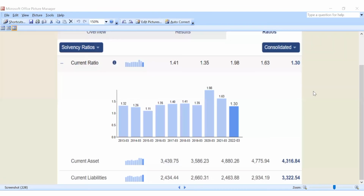Current ratio. Dabur has had a comfortable current ratio over the years. In FY22, the current ratio stood at 1.3. During the year, higher borrowings and net current tax liabilities led to an increase in the total current liabilities. However, the current assets were lower. Overall, the company has a comfortable mix of short-term liabilities and assets.